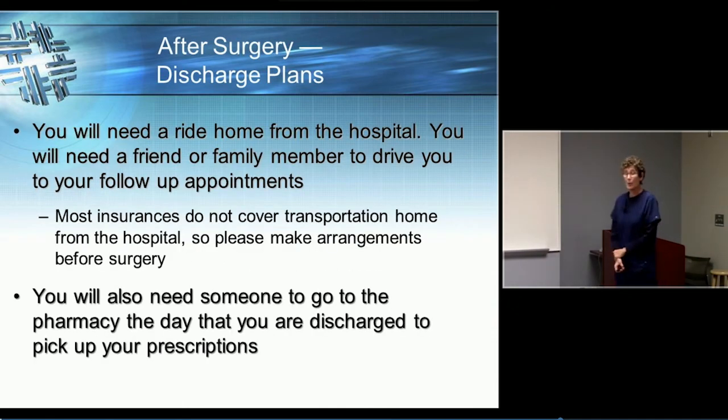You're going to need a ride home from the hospital. You need to have a family member or friend available to drive you home, as well as to drive you to any follow-up appointments that you may have after surgery. I will tell you that most insurance companies are not going to cover any transportation home from the hospital. So again, this is one of those things, if you do it before surgery, you'll be better off than trying to scramble afterwards. You're also going to need somebody to go to the pharmacy for you the day you leave the hospital. So consider building that into your time frame.